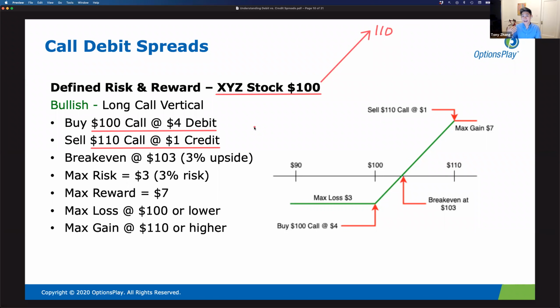Collect $1 for it. Now, what I'm doing is effectively buying a very similar upside as I was doing before on the call option. I get very similar upside, but my risk is now just reduced from $4 a share to $3 a share. Now, this doesn't change things from day to night, but it does shift the picture quite a bit. Before, the stock had to go above 104 before it's profitable. Now it only has to go above 103 and it's profitable.